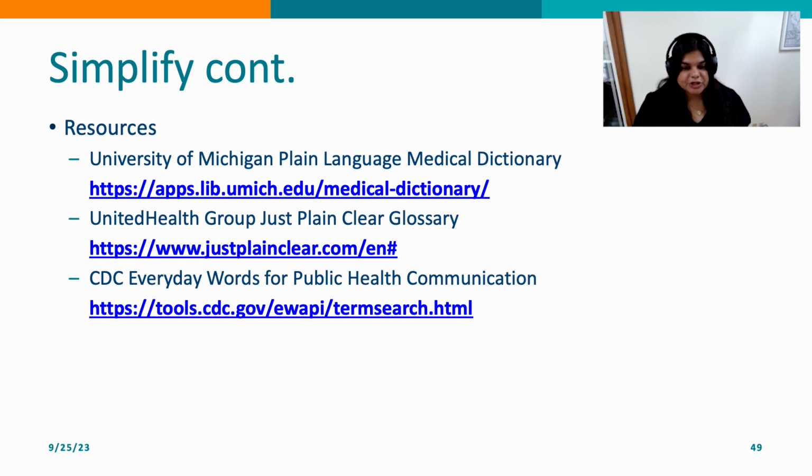There are some resources listed here that can be used to look up clearer definitions of health-related terms. The University of Michigan Plain Language Dictionary has simplified medical terms. The United Health Group resource has many health insurance terms, and the CDC dictionary includes public health terms. So practicing ways to simplify common counseling points is useful, or keeping a list of commonly used medical terms in your practice with a simplified alternative can also help you adopt this practice.